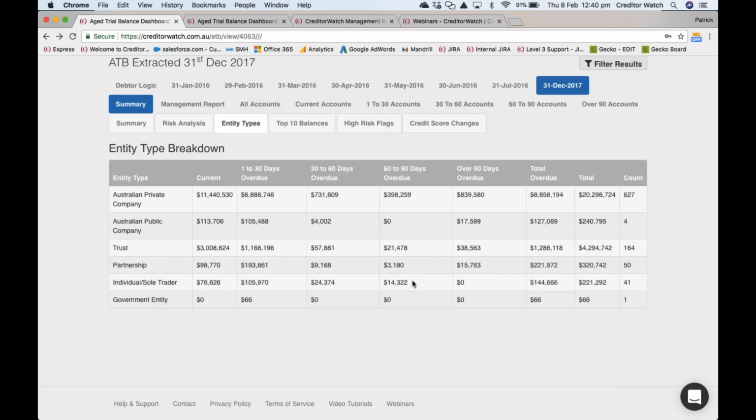In the entity type section, you can see the type of entities you're dealing with. People like to ascertain the trust-trustee relationships. Obviously, entities that are a trust, partnership and sole trader are typically riskier than public and private companies, and also government entities. An interesting one with government entities is people always ask me, why do I have to monitor these entities? Yes, they are nice and stable, but they do change their ABN very often. And although it might not result in non-payment, the hassle of trying to chase up an invoice with an incorrect ABN, or if a government department changes, getting the right contact details can be very tricky and time-consuming. So sometimes it's good to be proactive and be notified of those ABN changes straight away.